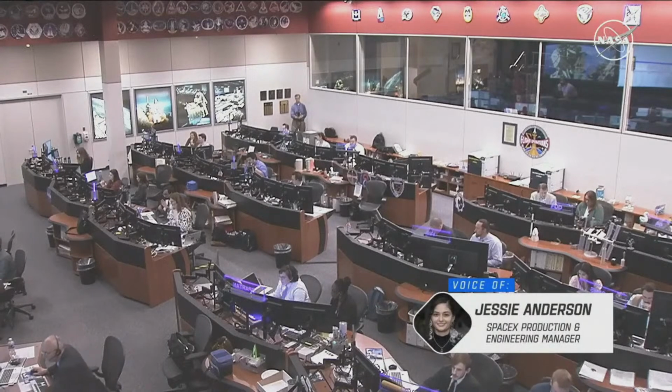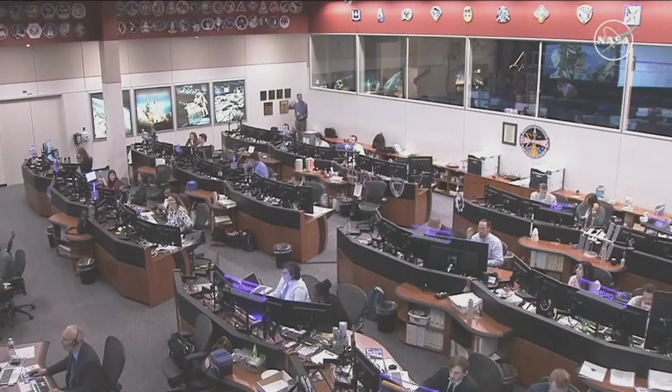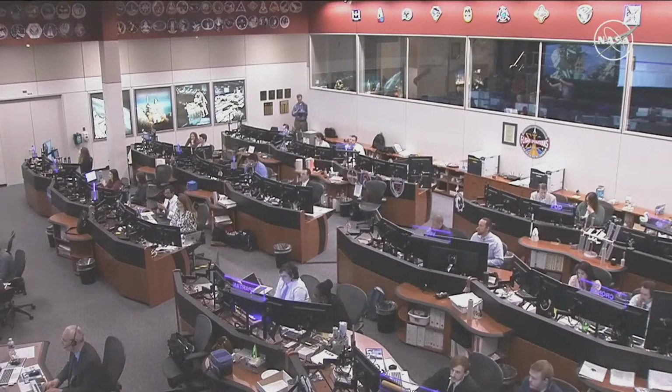Dragon, SpaceX on the Big Loop. Ground will be commanding relocate transfer to begin axis transition. As a reminder, soft capture ring deploy will begin once you are in relocate to axis, which is after the midpoint. Dragon copies. Thank you.